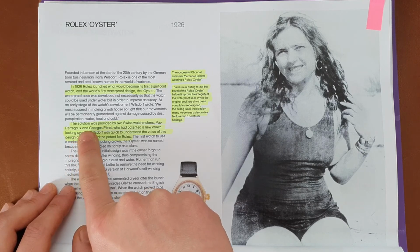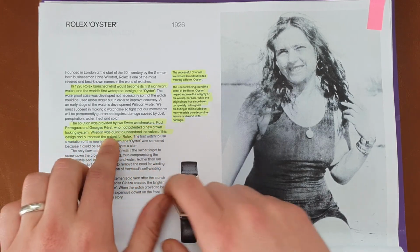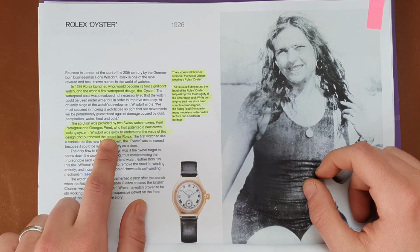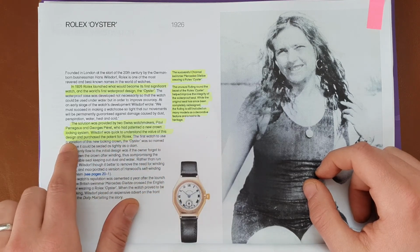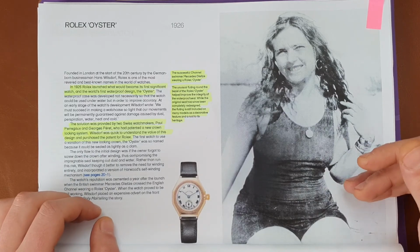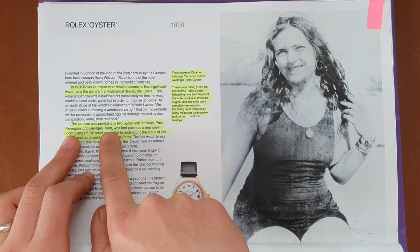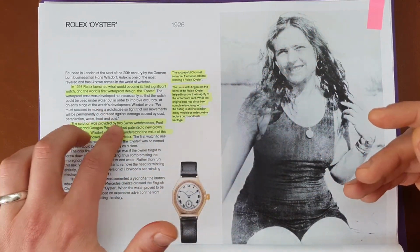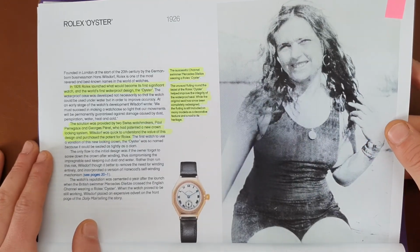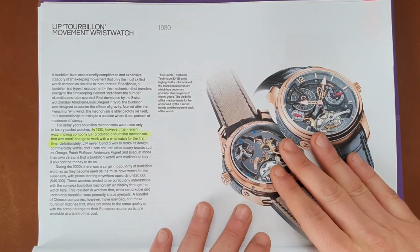And actually, the solution was provided by two watchmakers, Paul Perregaux and Georges Perret, who had patented a new crown locking system. And Hans Wilsdorf was quick to understand the value of this design and purchased the patent for Rolex. So even this, Rolex didn't create, they just purchased the patent from Perregaux and Perret. Perregaux is part of Girard-Perregaux, and Perret is another watch brand. They were the ones who did this. So this was also very new information for me.